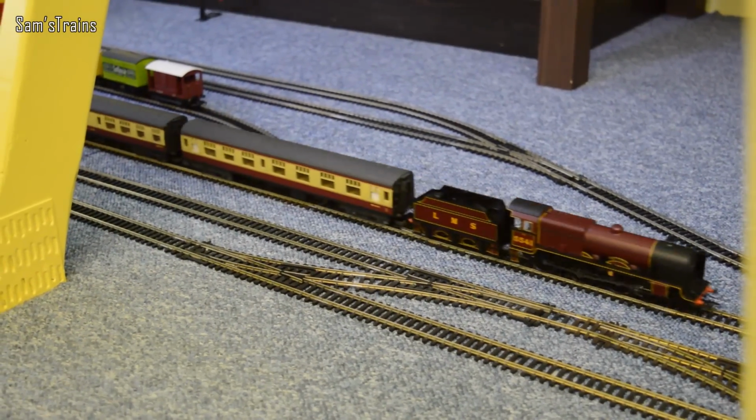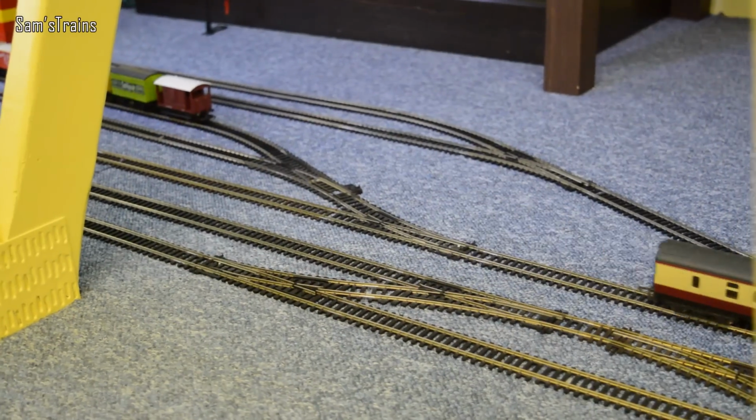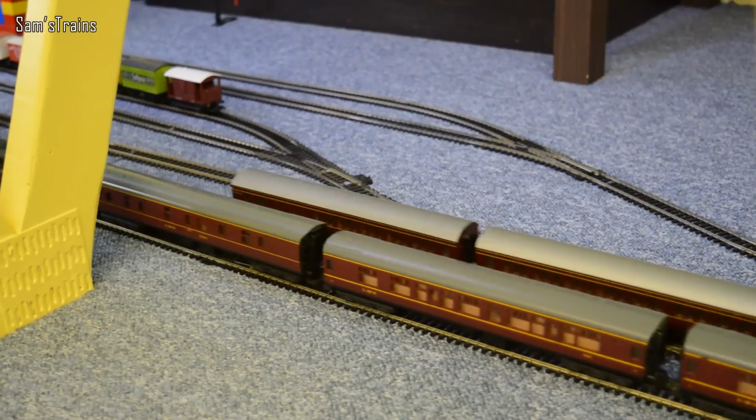And there's something special about the Patriot, isn't there, certainly, in that BR green. BR green. No, I don't think I got that right. In the LMS maroon, of course, that's what I meant.